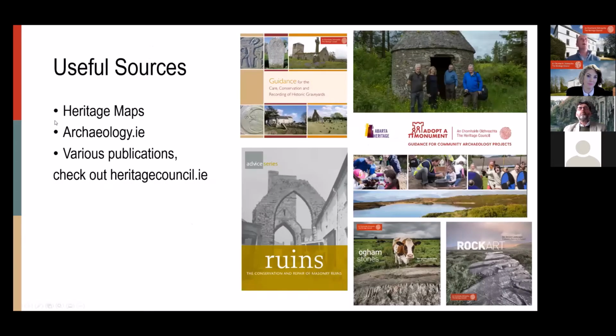Useful sources: heritage maps, archaeology.ie, various publications. The amount of information that's available on the website, and I think there's a section on the Heritage Council website on useful sources as well. The amount of information out there is huge, and it's all freely available in terms of mapping and aerial photographs as well. The things on the right are just selections of some of the helpful things you'll find if you're thinking of archaeological projects.